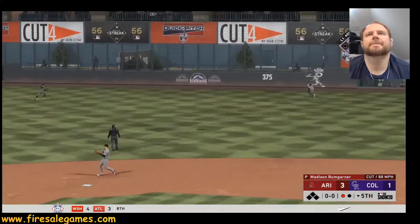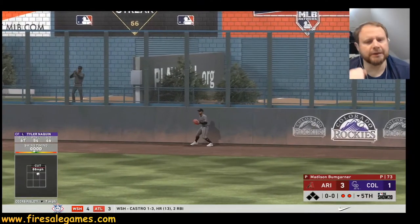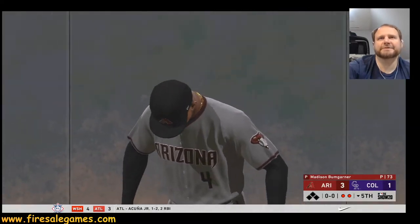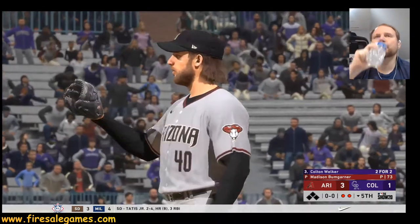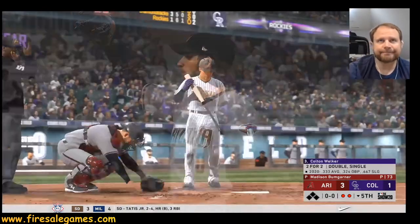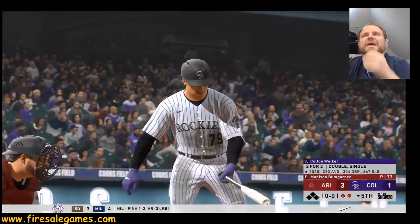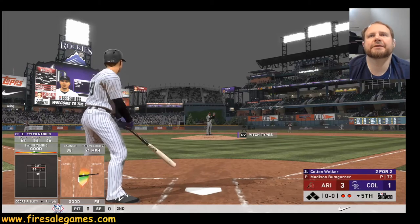Belted high and deep into right center. And he runs this one down. A good read off the bat for the second out. Who is that? Need a slower man out there in center field to make that a hit. Ready once again, Colton Welker. Last time through was a base hit. All right, Colton, get on base here. Bring up Trevor Story.